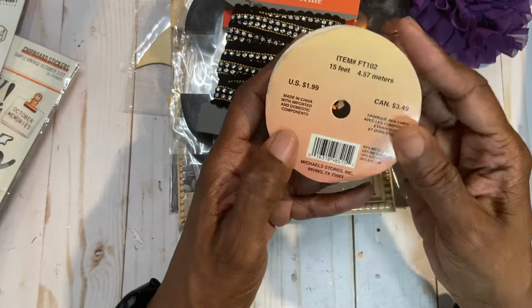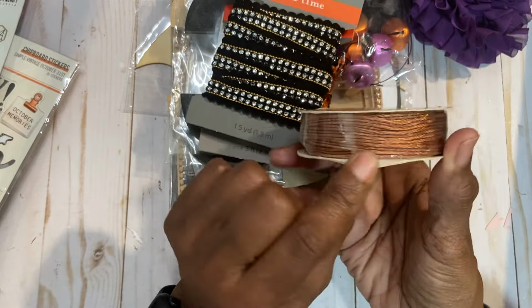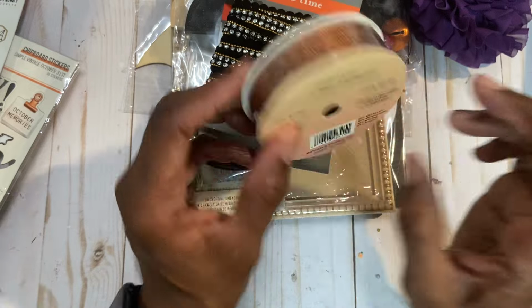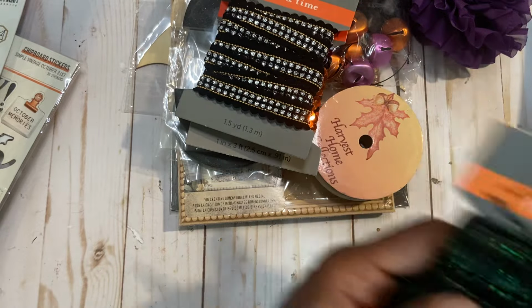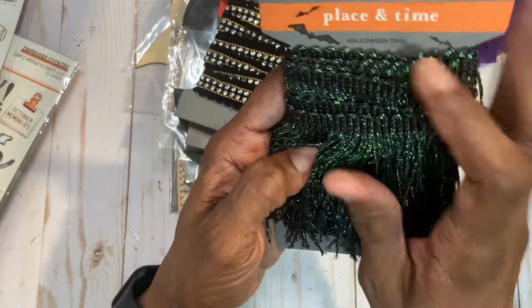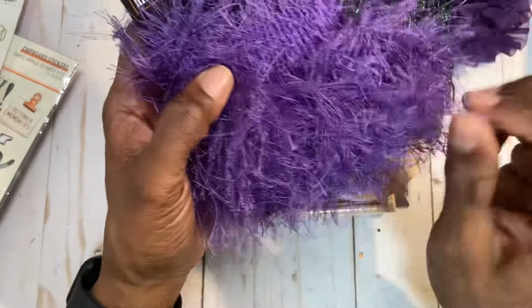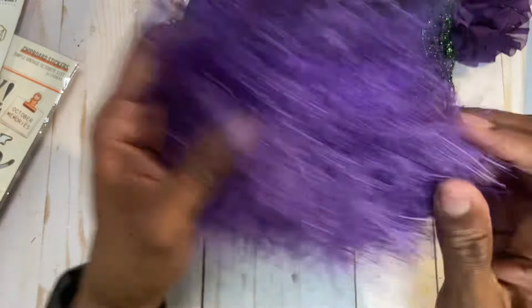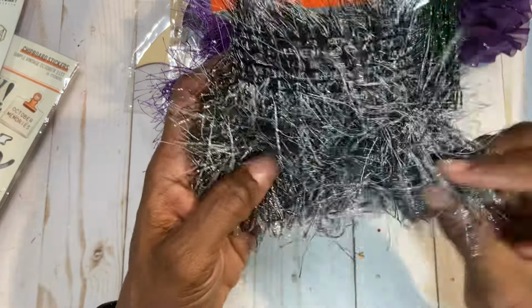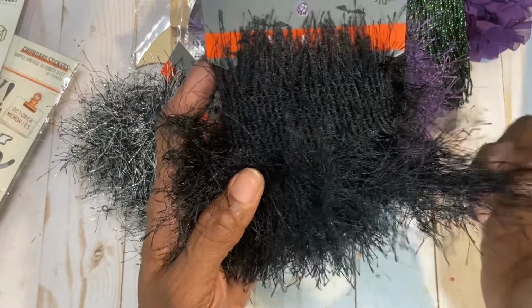I have this, what color would I say that is? Like a fall mustardy gold copper trim, 15 feet. Then I have this beautiful trim, never been used, Halloween trim. This one here is purple fringe. This silver and black mixed. And then this solid black.